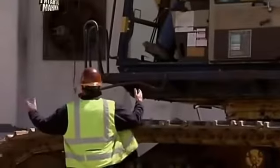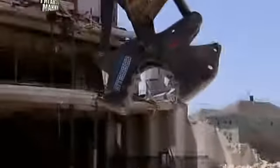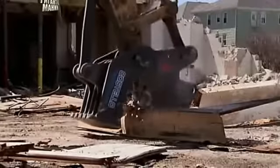The men's solution is simple but effective. Widen the jaw's surface area by clamping onto a steel beam. It will turn the jaws into a 4.5 metre wide battering ram. Now to demolish the wall.